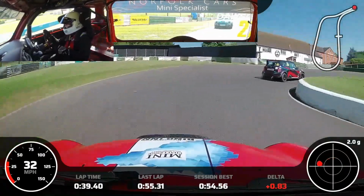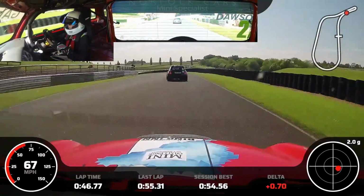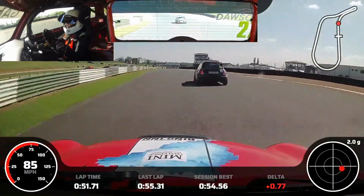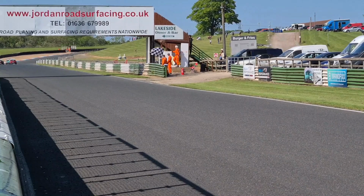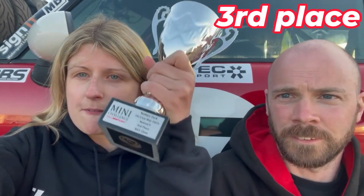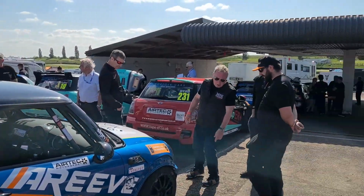Hey, that's racing. And then Emma finds herself in the second race in third place in class because Charlie Collins outbraked himself into the little chicane. So Emma saw that as a chance, took it, and Charlie just wasn't getting by. She comes over the line, and my amazing camera skills checked that out. So yeah, came away with our first trophy, third place. Pretty happy with that.